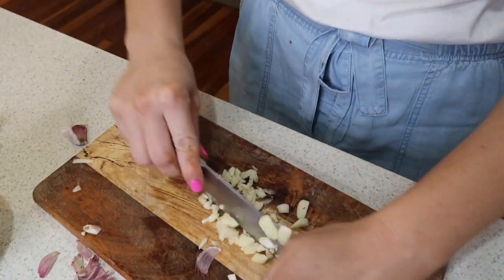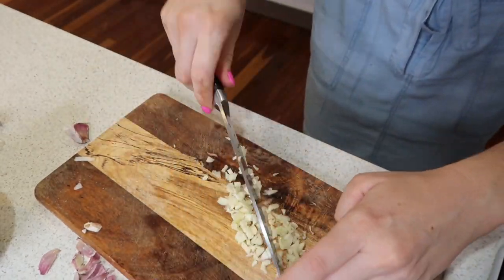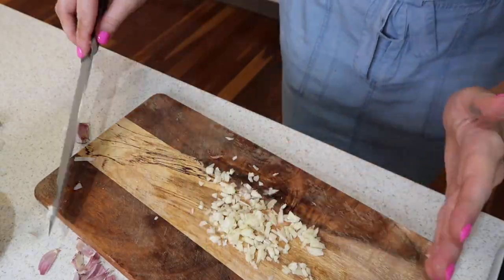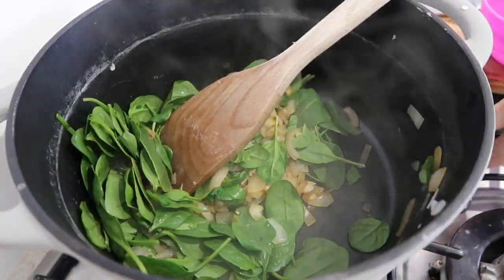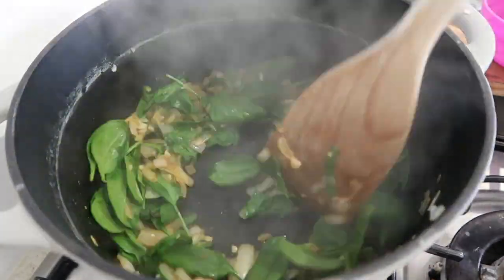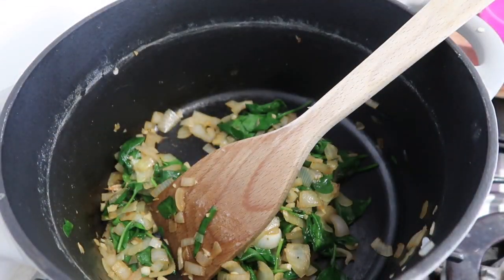But you could add whatever you like in here. You could add some grated broccoli, some zucchini, you could put carrots into it, whatever veggies you want to use up. I think putting mushrooms would be really nice, and even some capsicum to wilt down would be very tasty. So this actually becomes the filling. So once that's all cooked and wilted down, I take it off the pan.